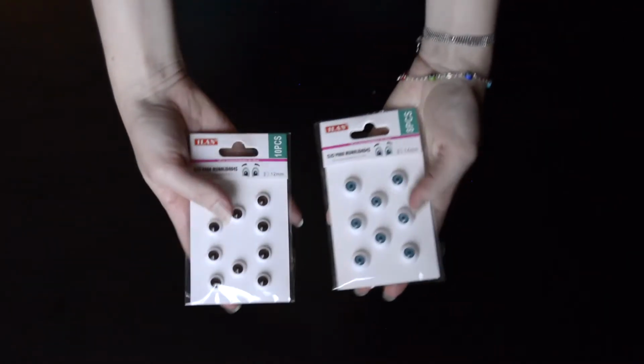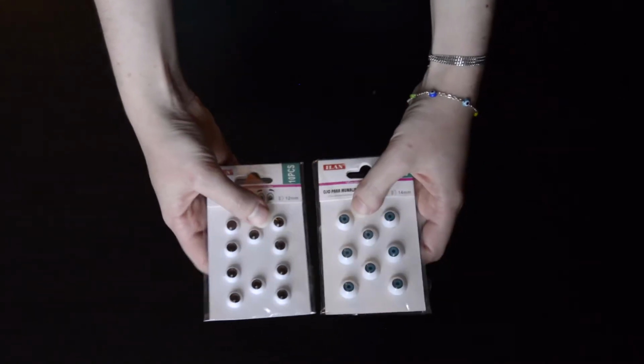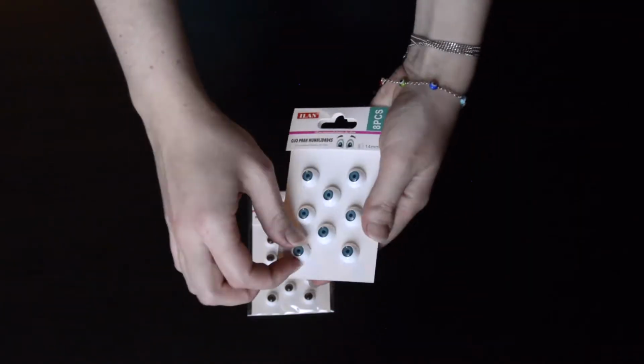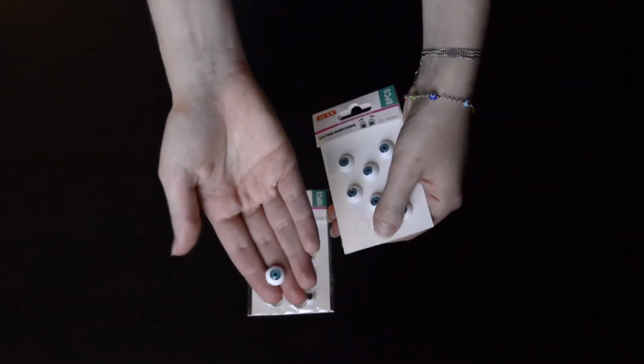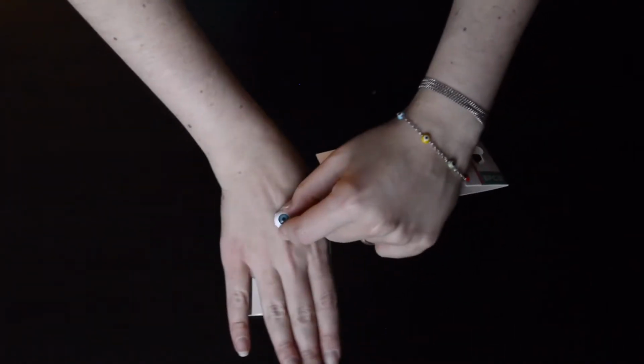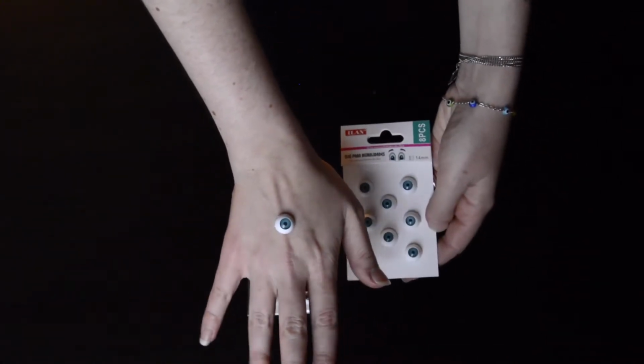These are not exactly Halloween props or decor, but these eyes are great to make any object creepy. They look pretty real, so try sticking them onto flowers, books, hats, and other objects to feel like someone or something is watching you.